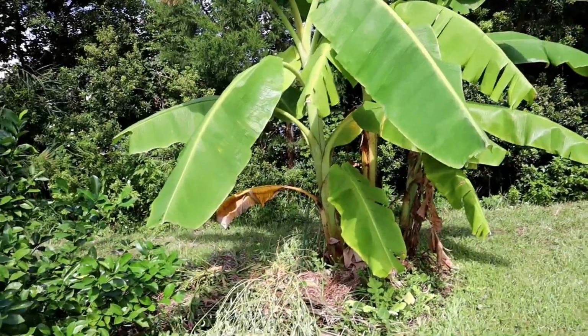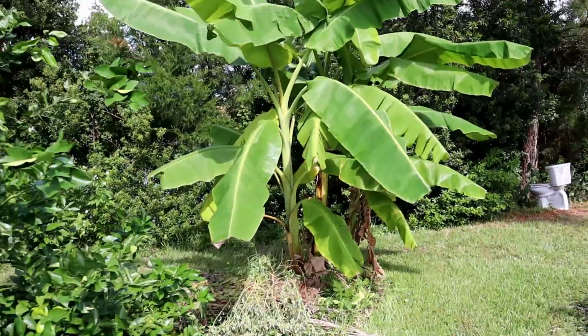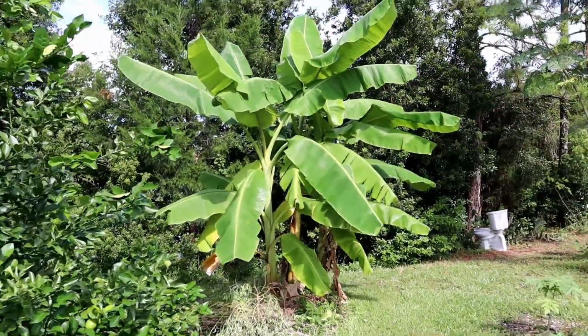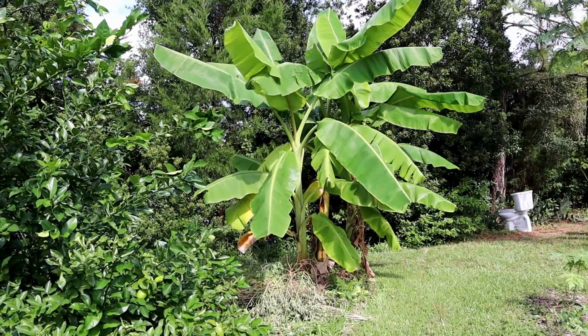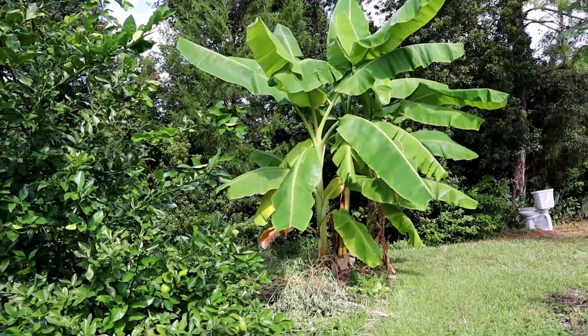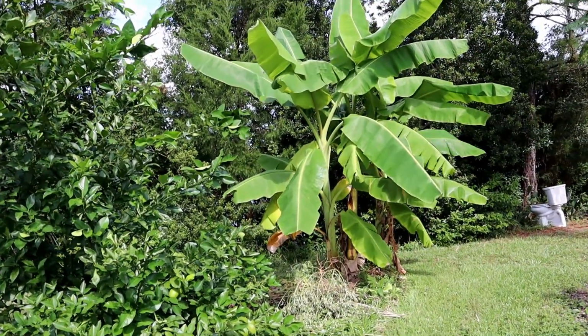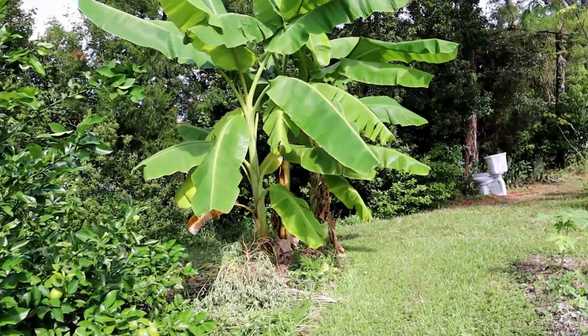But I do know that the one at Yard Jack's, where he gets a regular crop, is much taller than this. I think his are like 20 foot tall, where mine are probably around 10 to 12. So we'll see what happens. I think it might be a little late, and hopefully next year we'll get some bananas. Yet to manage to get any bananas on my property.